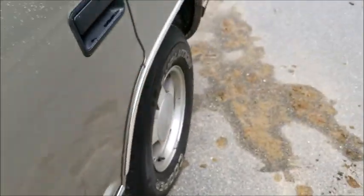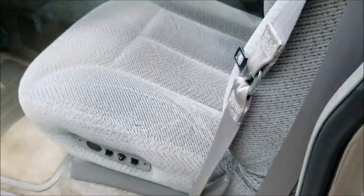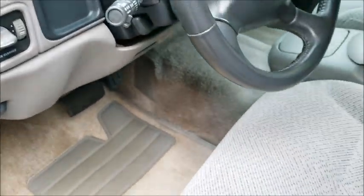There's a bunch of mud back here. Get some of that mud off.